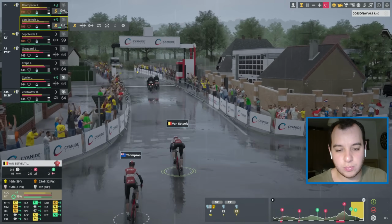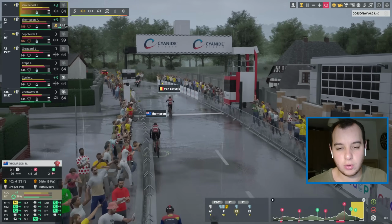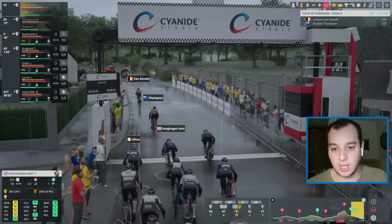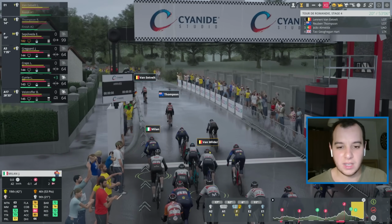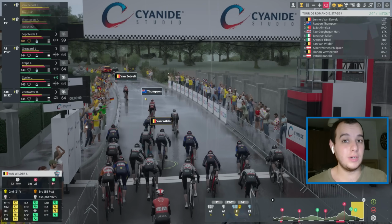Lennert van Eetvelt sprints out of the wheel. Plus 3 on the day. Gonna celebrate early as well. And Ruben Thompson is going to get second. What is the AI doing there? But anyway, Almeida getting third and Milan getting fifth. But the peloton was just passive there. Very easy victory, but a victory nevertheless.